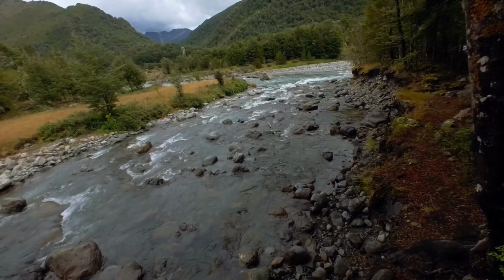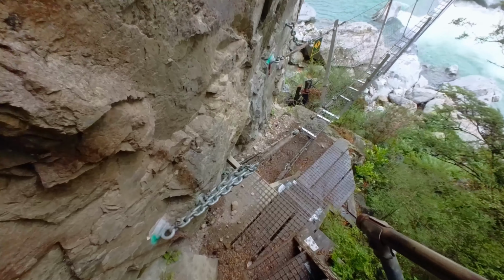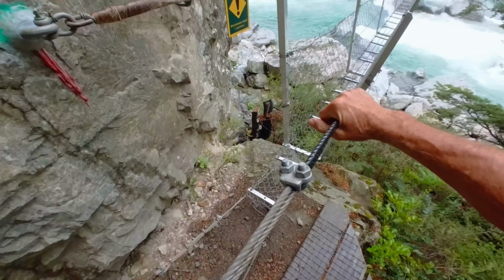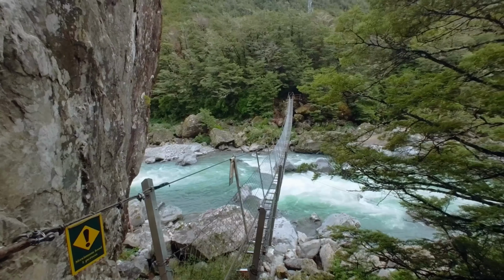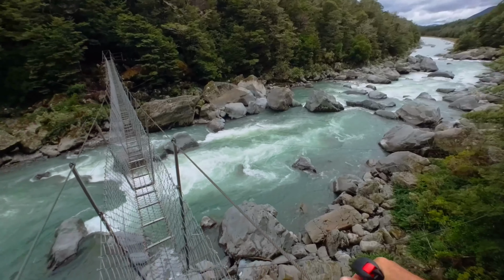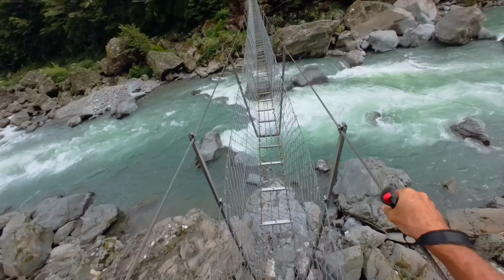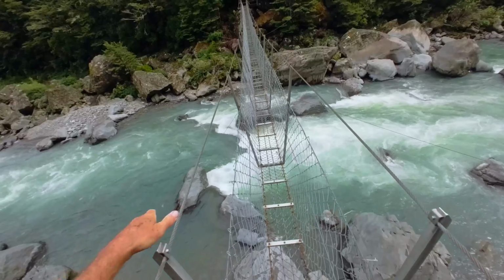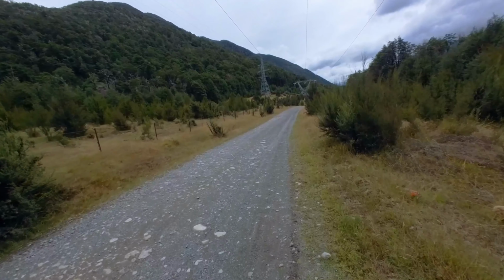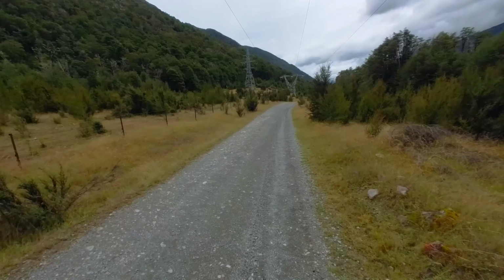There's where Lees Creek meets the Wairau. I certainly won't be crossing that today. I'm going to be going across the swing bridge. There's a lot more volume in the Wairau than what there was 5 days ago when I crossed it. The Rainbow Road was put in for these high voltage power lines that come from the south, feeding the North Island.